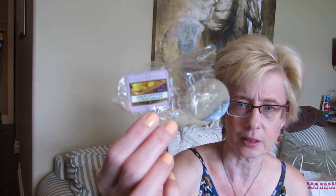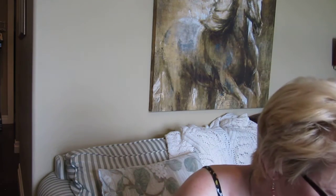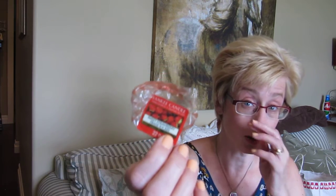And then there's Yankee's Lemon Lavender, a classic, just a perfect blend of the lemon and lavender, and it's strong and it's nice and refreshing. And there is Sweet Strawberry by Yankee. I think I melted this in the family room. And I could smell it in the family room, but it didn't drift too far out of that. But yeah, Yankee really does their fruit scents quite well. And I really did like that one.